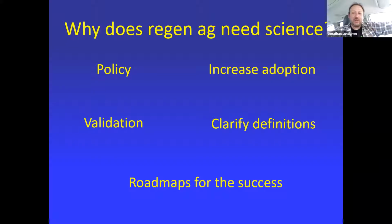We need actual practical ways to increase adoption. We need validation that regenerative is indeed superior to conventional in the response variables that we're after. We need to be very clear in what a regenerative system is, and not just hand waving. Oh, I've got a scorecard for regen. There are about 10 of these coming out a year at this point, and nobody's putting data behind them. Nobody's testing these things to see whether they actually work. They're just making you jump through hoops because somebody behind the desk decided that they wanted to decide what regenerative looked like. And then we need to provide roadmaps for success so that farmers can have minimal risk as they move forward.